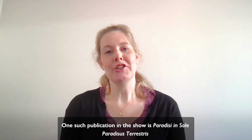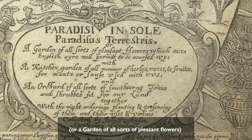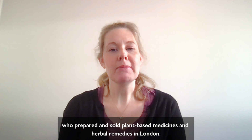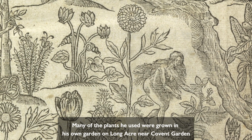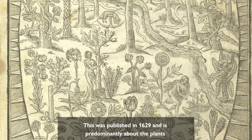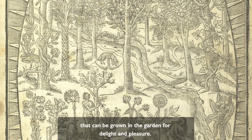One such publication in the show is Paradisi in Sole Paradisus Terrestris, or A Garden of All Sorts of Pleasant Flowers, which was written by John Parkinson, a 17th century English apothecary, gardener and writer, who prepared and sold plant-based medicines and herbal remedies in London. Many of the plants he used were grown in his own garden on Longacre, near Covent Garden, and the knowledge he gained was through his own observations and experiences. This was published in 1629 and is predominantly about the plants that can be grown in the garden for delight and pleasure.